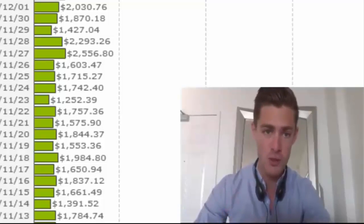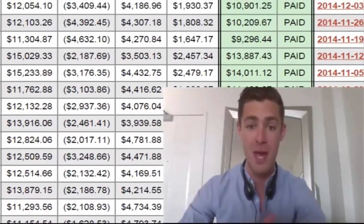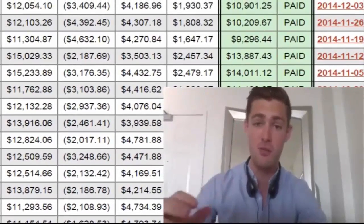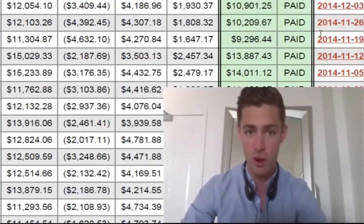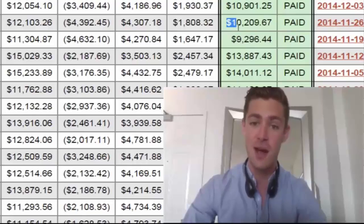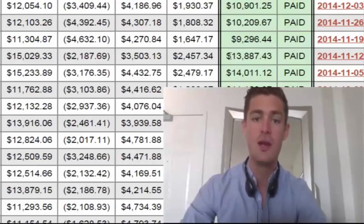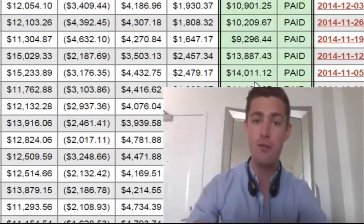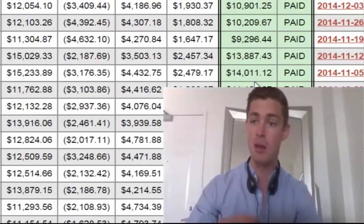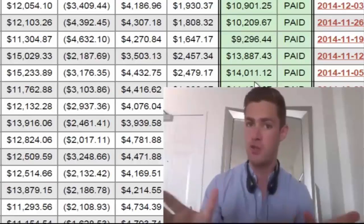Now, I've got a whole bunch of stuff to show you right here. What you're seeing on the screen now is actually paychecks. So these are real paychecks that have been paid out directly to me. Each row, the horizontal one, is a week. So you can see this week $10,209, $9,200, $13,887. This is coming in every single week, and remember, this is coming in for free without spending any money at all.